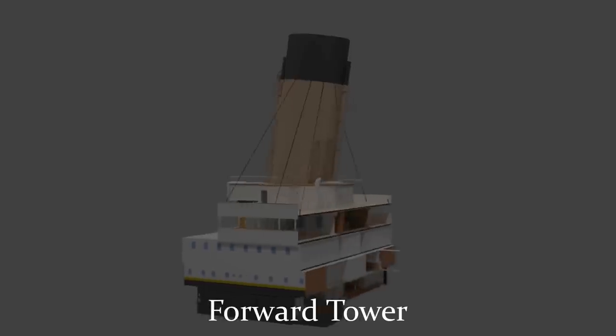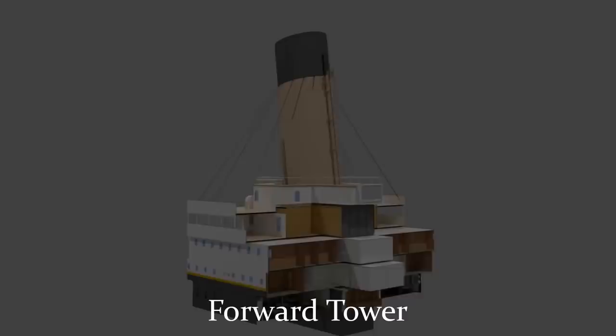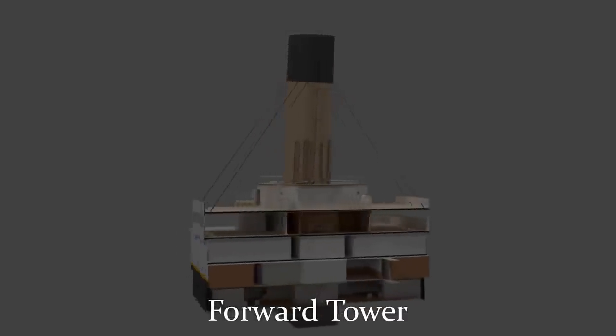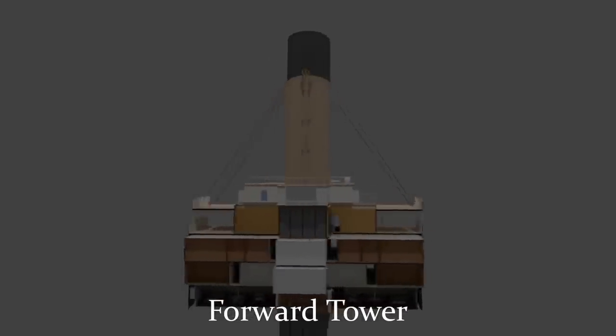The forward tower is comprised of several decks clustered around the uptake for the number 3 funnel. A feature of this piece of debris is what Roy Manoir describes as a honeycomb of vertical steel walls that reinforce it and give it stability.